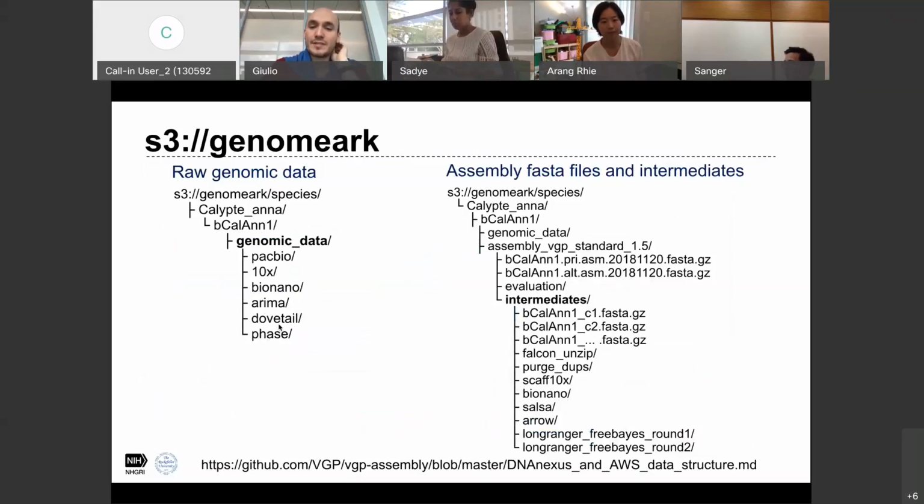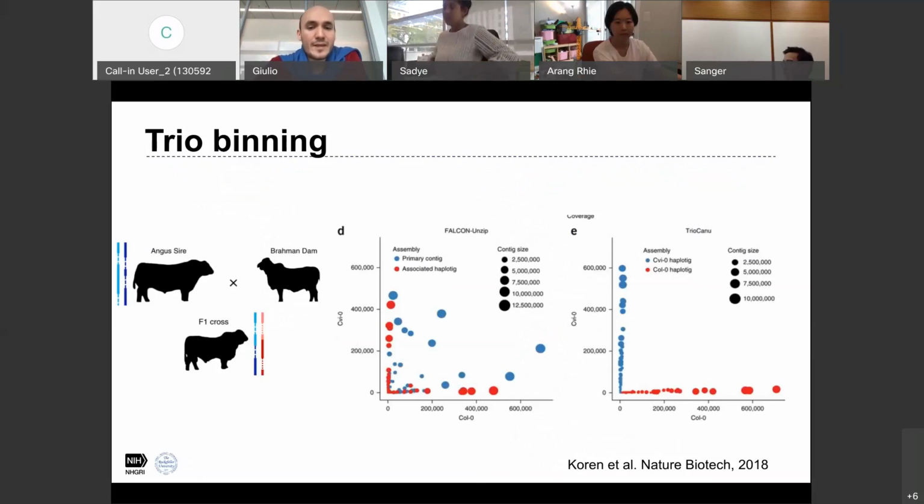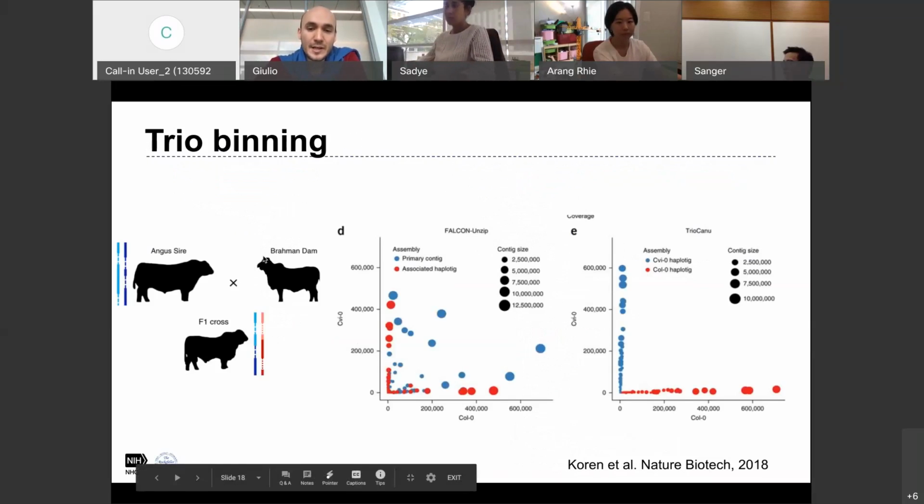Also, sorry, this is the structure of the data when you go to the Amazon Cloud bucket, where we store all the information. For instance, this is the example from the hummingbird. As you can see, you will have one folder with all the genomic data like PacBio, 10x, Bionano, Hi-C, potentially also from different companies. And then whenever you have the assembly available, you will also have a folder like assembly VGP standard with the final assembly that also went through the curation steps, but also all the intermediate files that were generated throughout the assembly process, so that we can go back and see what happened at some point. We also have a trio binning pipeline, which is a different approach.